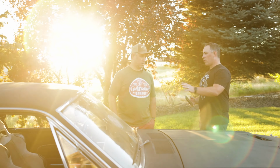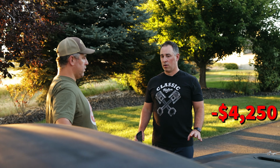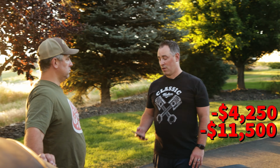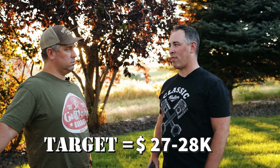All of those things that we plan on doing to the car are about $4,250. Okay. So when you add that to our purchase price of $11,500, you're going to be at $15,750 for the total investment on this car. I am confident we'll be able to sell it for $10,000 more than that. What do you think? I think so.